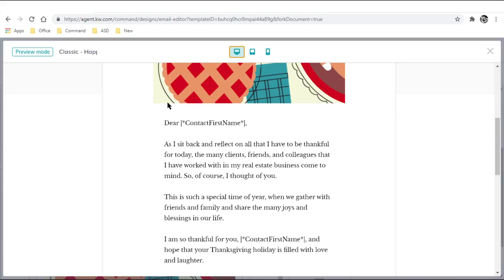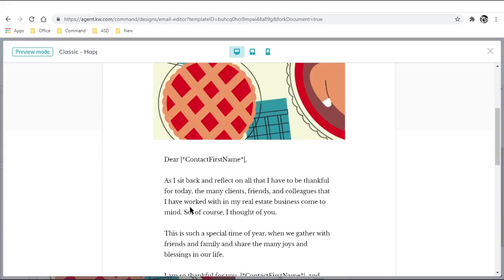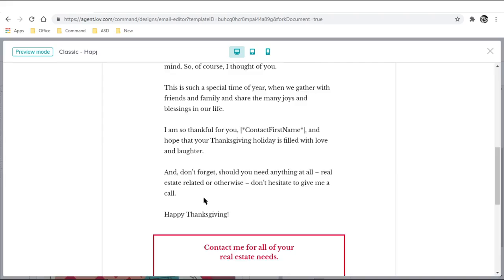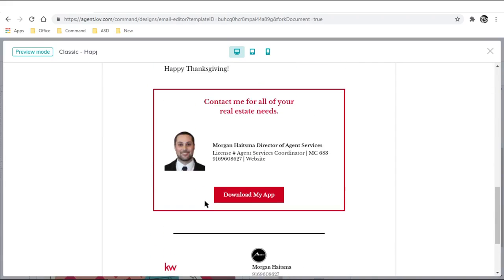So it says, "Dear contact first name, as I sit back and reflect on all that I have to be thankful for today, many of my clients, friends, and colleagues that I've worked with in real estate come to mind. So of course I thought of you," and so on. You can swap this content out with anything that you want at all. So again, you have contact first name. You can change this out to a Christmas email. You can swap this out to a golfing email or anything at all.